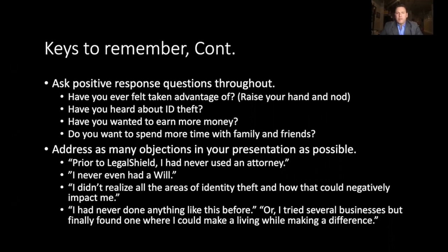Like, have you heard about identity theft? I don't ask them, have you ever been a victim of identity theft? Again, it could be an intrusive question. They may say no, even if they have. Maybe they don't know that they've been a victim of identity theft. And I don't say that either. If they say, no, I haven't been a victim of identity theft, I'm like, you probably have, you just don't know it. I've heard associates say that. Don't do that. That's confrontational.